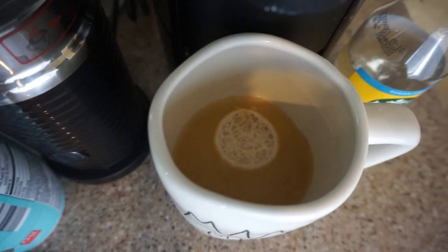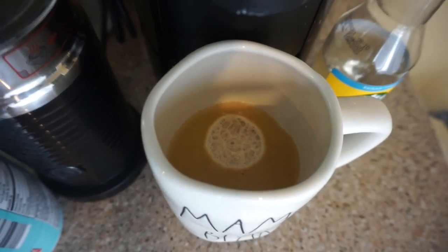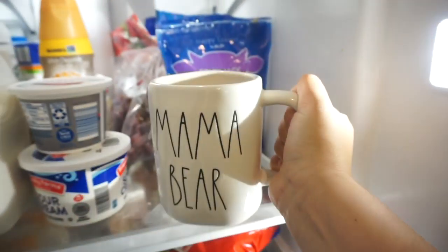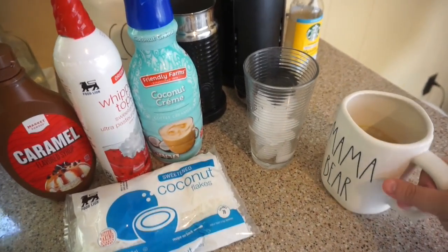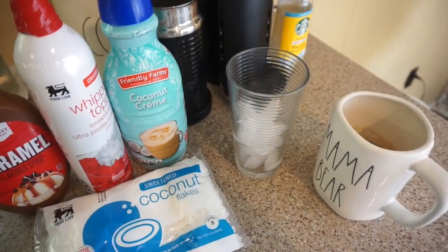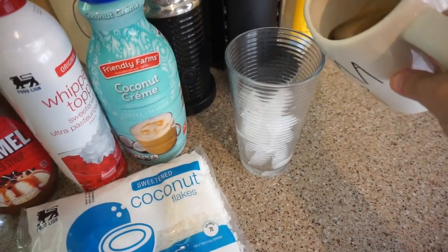so it is ready. The one thing I don't like when you stick it in the fridge is that the foam kind of goes away, but don't worry because the creamer will come in handy in just a little bit. Okay, so this has finally cooled down and I'm gonna transfer it in here. I just put some ice in there. I wanna say about half a cup. I don't measure it, but as much ice as you like.